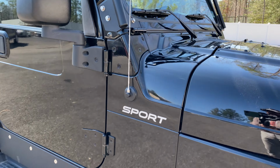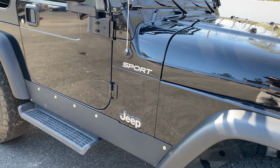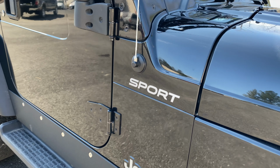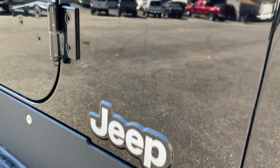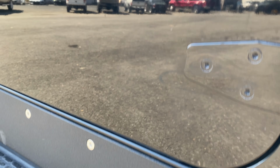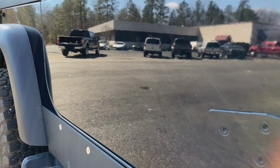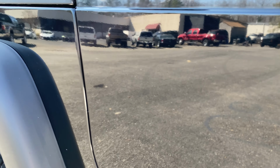And then keep in mind, guys, you're looking at this Jeep in this condition before we even touched it. So once we're done with it, it's going to look that much better. And if you take a look down the body panel, straight as can be. Beautiful reflection in the paint.